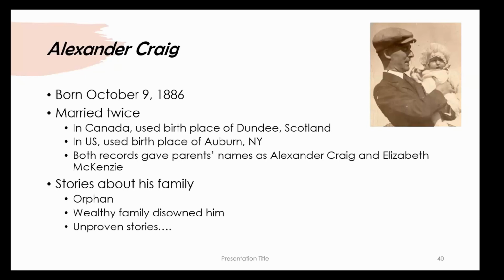Now, different stories that the family had passed down about Alexander were that he was an orphan, or that his wealthy family disowned him for some reason. Obviously not his fault, he was an angel, he was a saint. All of these stories were unproven. And so family members that are living today wanted to look into this more and try to find out what was going on with Alexander.